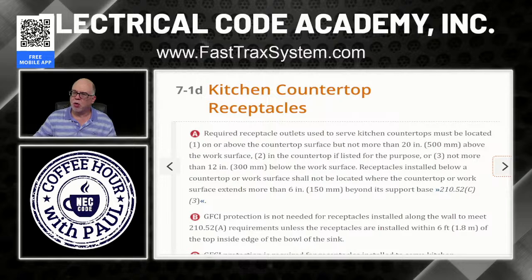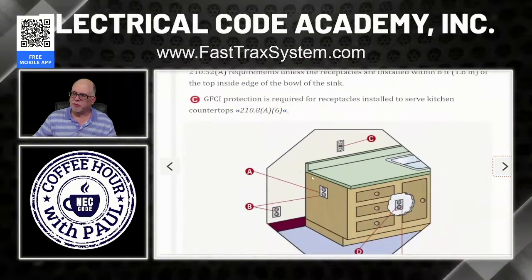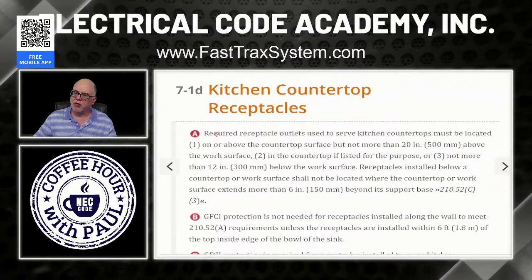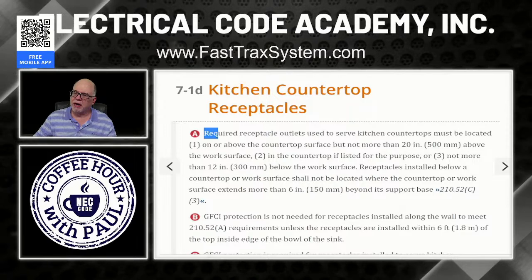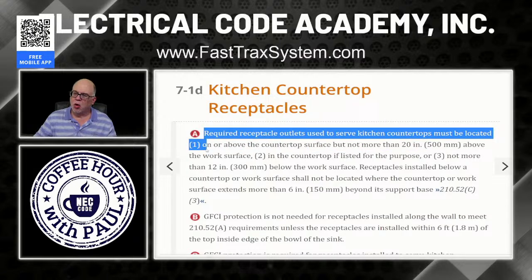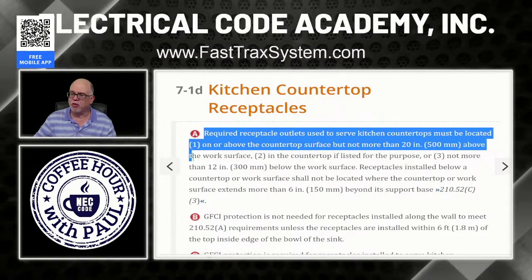All right. We're continuing on with the kitchen countertop receptacles. And again, you see some good illustrations here. It says, required receptacle outlets used to serve the kitchen countertop must be located, one, on or above the countertop surface, but not more than 20 inches. So it can be on or above it, not more than 20 inches, okay, the work surface.